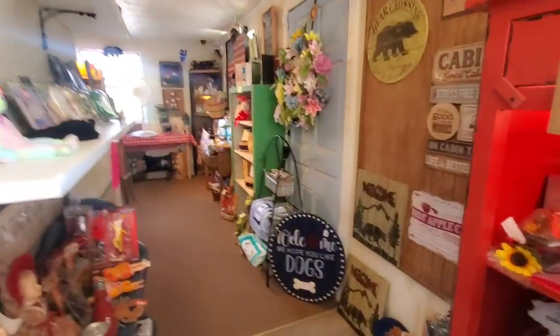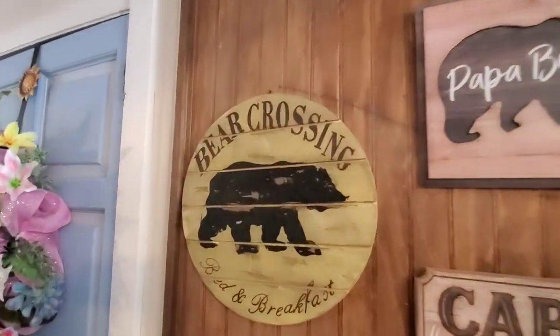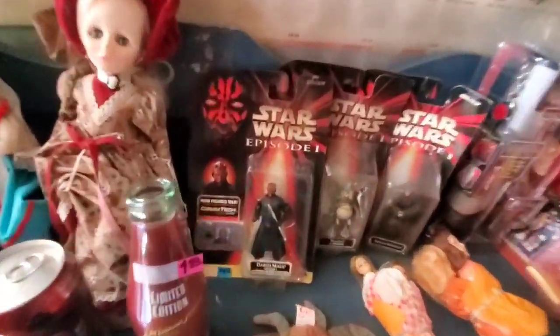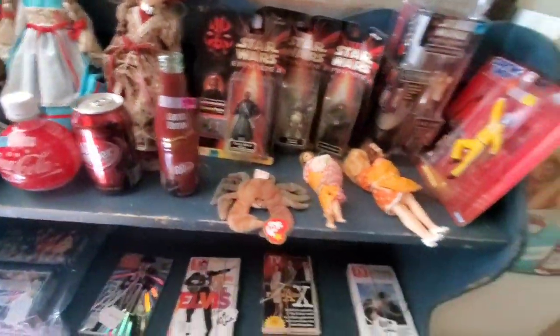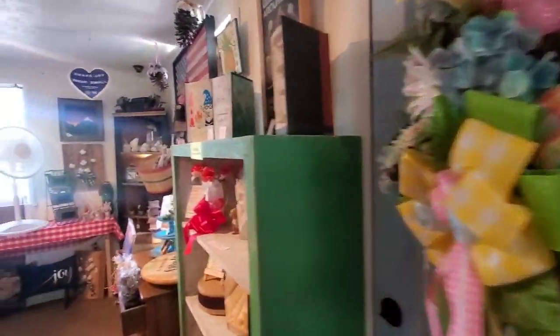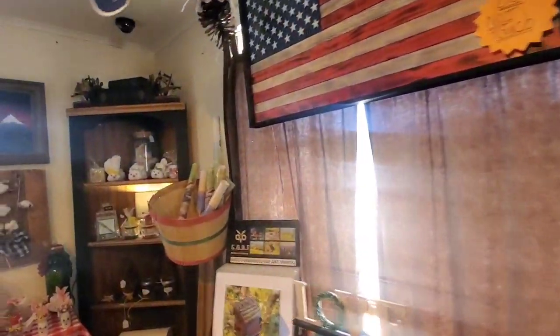I'm just going to take you back here in the back. A bear crossing sign. Toys. Ooh, Star Wars stuff. Pretty wreath. Some more home decor things back here. Look at that, it's beautiful.